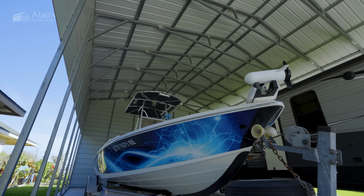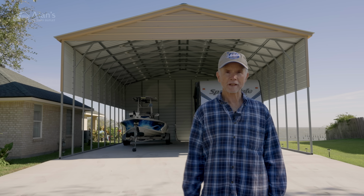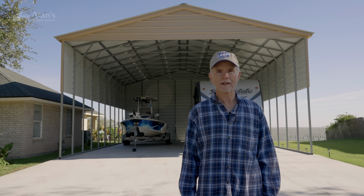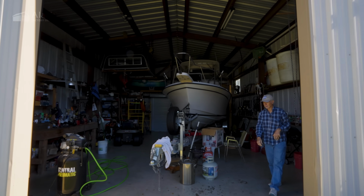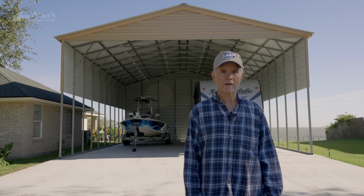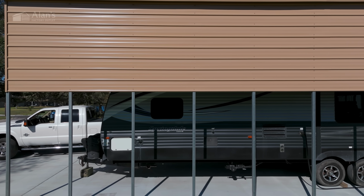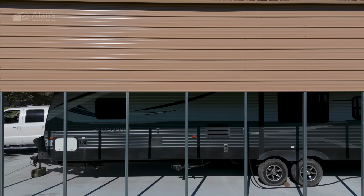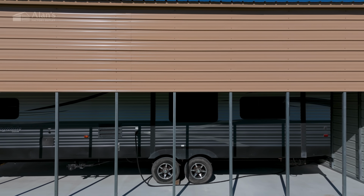We currently own 2 boats and this RV. The other boat is currently in a barn on the other side of the house, and it's actually taller than this RV is. So in order to have enough clearance, we wanted a 14-foot opening on the front. And the building is 40 by 28 foot wide, and it's actually wide enough to get that other boat out, which is larger than this one, and all 3 of them can go underneath this carport.